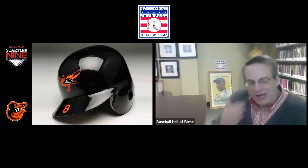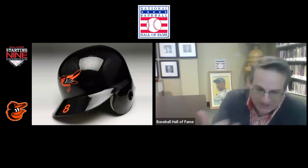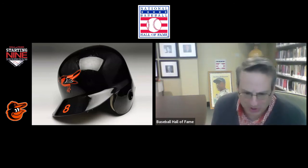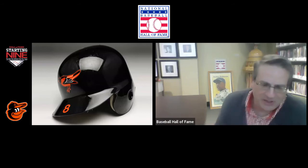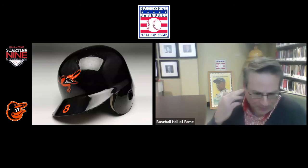It'd be interesting if we had a photograph of Brooks Robinson's helmet, which was very strange because he actually shaved off part of the bill, in contrast to Ripken's, which is about 20 years later. This obviously is a regular helmet. Nothing has been cut off or shaved in terms of the bill. You see the noticeable ear flap with also the padding.